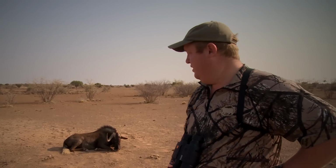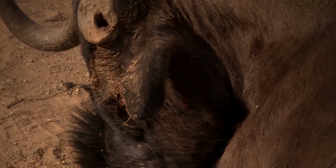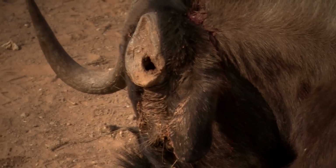The shot turned out quite nicely. The animal went straight down. And when we got to the animal, we saw that the broken off horn was quite infected, so it was the right decision not to shoot a trophy bull, but to take out this animal with the one horn.